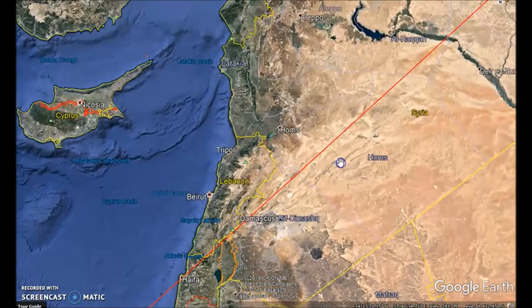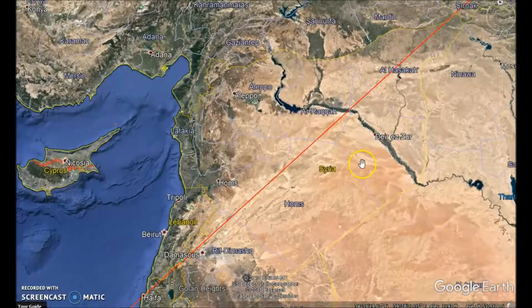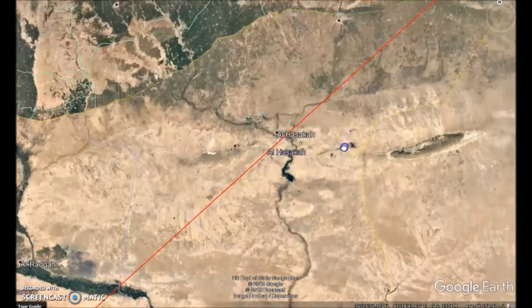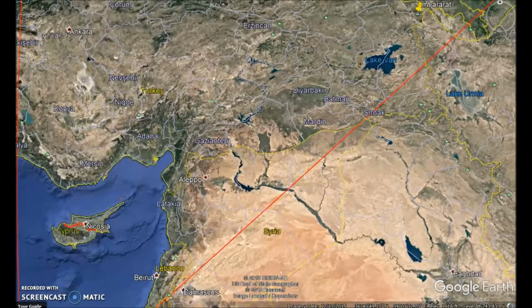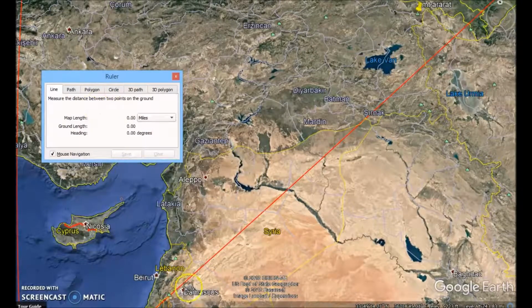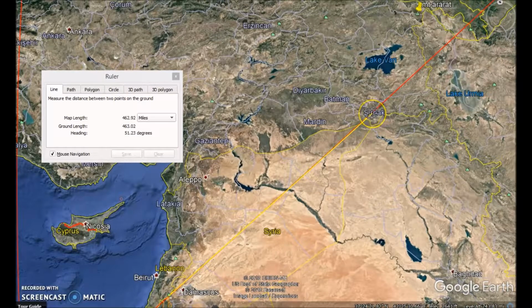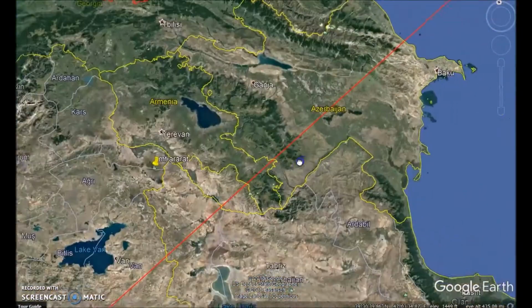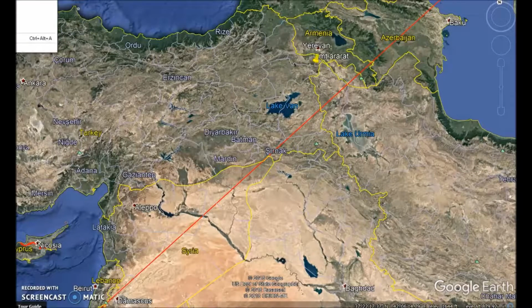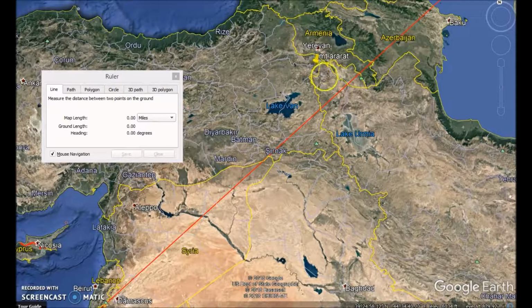Continuing, I note Mount Ararat's proximity to the path at approximately 60 miles from its peak. Zoom out a little, and there's Ararat to the upper right hand of the screen itself. I wanted to show the distance between Mount Judi and Mount Hermon at about 450 miles. And now for a measurement of Ararat itself. It's approximately 60 miles from the center of this summer solstice line from the Great Pyramid.